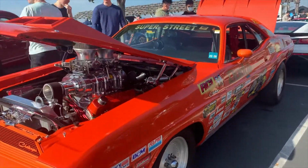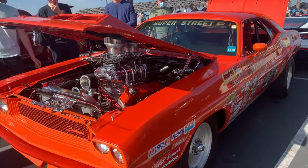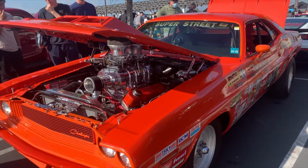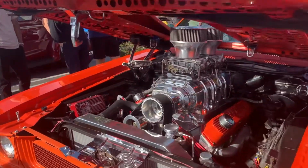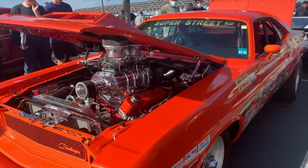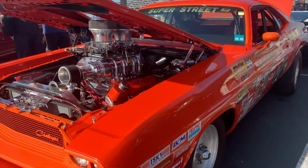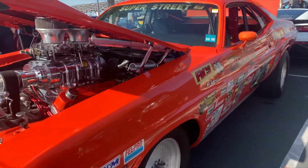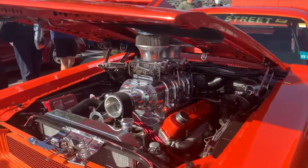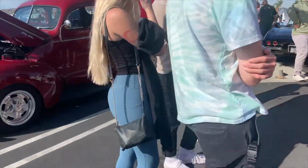How cool is this? Challenger. I was talking to the owner when he came in. This is about 1,000 horsepower. Running obviously a massive blower on this thing. A Littlefield, looks like an 871 blower on it. Very nice. Very, very cool. Original centerline wheels, which were a big deal. Great wheel, they were very lightweight. Nice. Very much my sort of car.